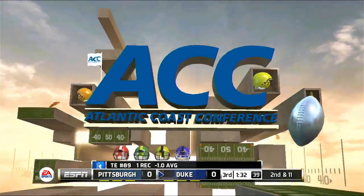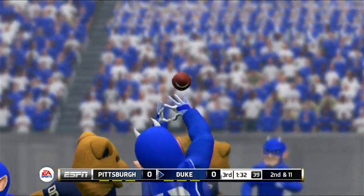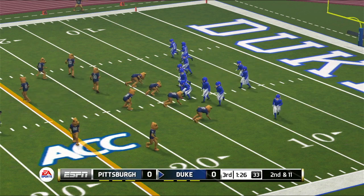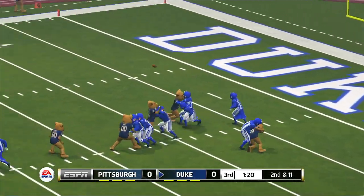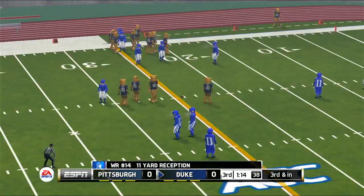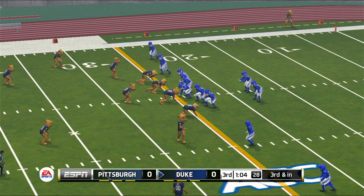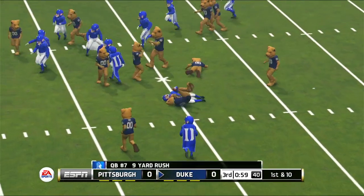Loss of 1 yard on the play. That'll bring up second and 11. From their own 13-yard line, it's second down. Taken down right around the 24-yard line. He gets to about the 34-yard line.